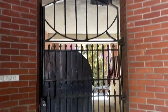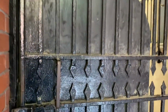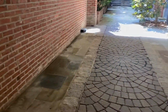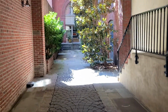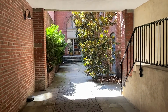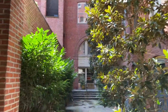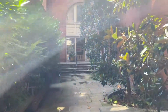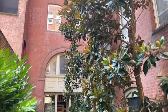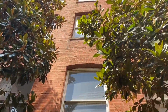Very secure and safe. Code entry to access. This is some of the common area. Really pretty landscaping. A lot of very unique, character-filled apartments. This is the property. And really pretty.